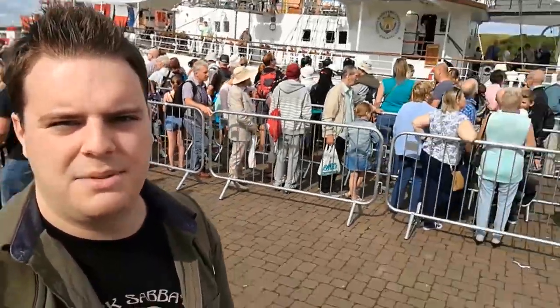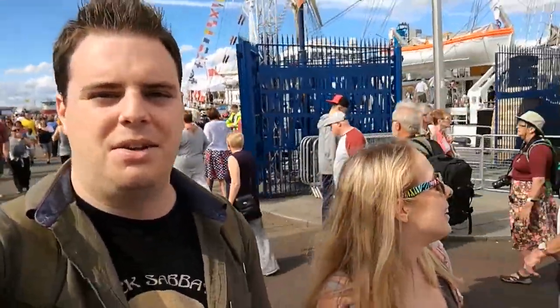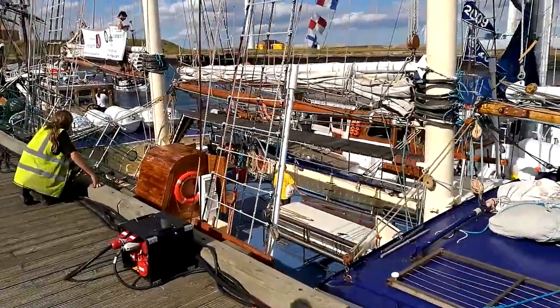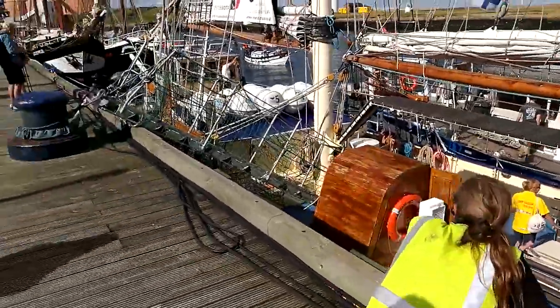Queues are really massive to get on these boats, these massive tall ships, something a bit different, and it is absolutely packed today. Something different I've never really experienced before, seeing ships this size. It's really nice weather, a nice different day out, plenty to do, so catch you in a bit. Smells good.